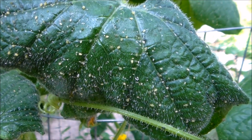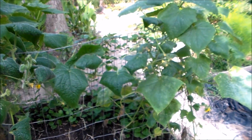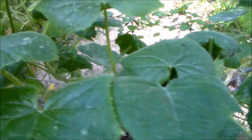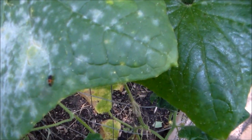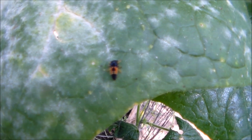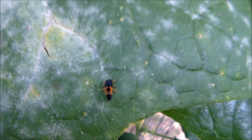We got aphids, oh no! It's been about a week and I've noticed that we've had aphids here. And I'm actually glad to see something today because I was going to spray it, and I waited and waited and waited. I'm glad I did because there are baby ladybugs, larvae, I guess you can say they are, all over the place. They are everywhere, all over them now.